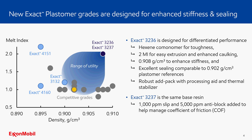Such products are represented by the yellow dot at 902 density and 1 MI. And this product is what we used as a competitive reference throughout this presentation. And I suspect that the remaining slides will convince you that the sealing performance is indeed comparable to that of these competitive grades, and that there are stiffness, toughness, processing, and coefficient of friction advantages that differentiate the Exact 3236 and Exact 3237 from the pack. We will share that data with you after one more introductory slide.